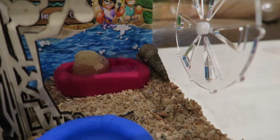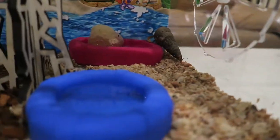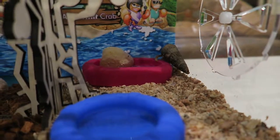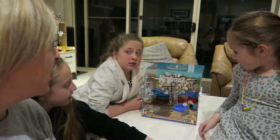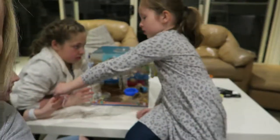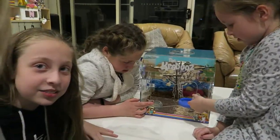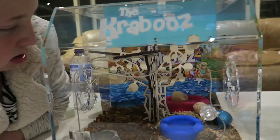Where are you going, Hermie? He thinks that's the ocean. He's trying to get out to the ocean. Yeah, he's like, that looks amazing out there. There's some people I can meet. So our crabs have got their new home. What is that? It's called the Crabboos. Wow, that's kind of a cool name, the Crabboos. Okay, so I think they're gonna be very happy in their new home. They're pretty lucky crabs. They were not expecting this, I'm sure.